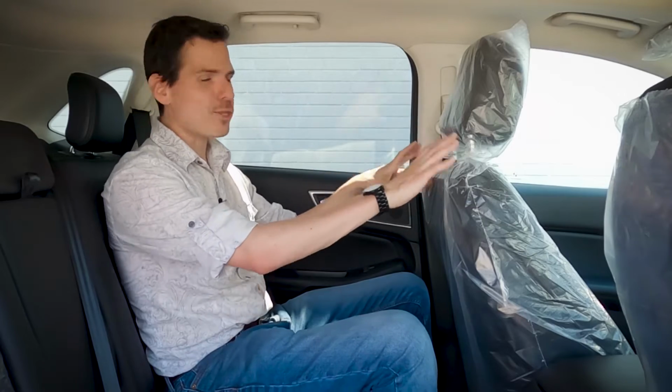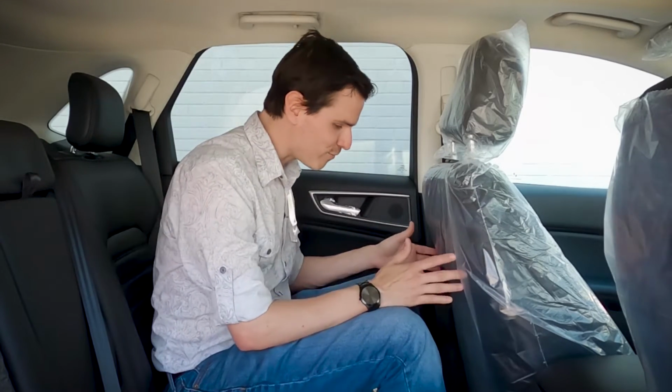Spacing wise, I've got the driver's seat set up for somebody who's 6 feet tall. I'm 6 feet tall. I've got plenty of room for my knees and a nice amount of foot room as well. Now up overhead, I've got about 1.5 inches, almost 2 inches of head space. So if you're a little bit taller, you can definitely get inside of this vehicle.